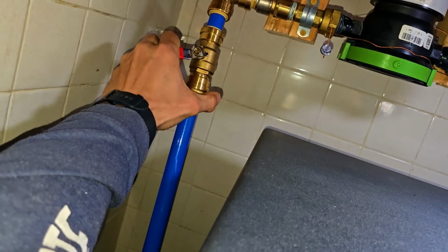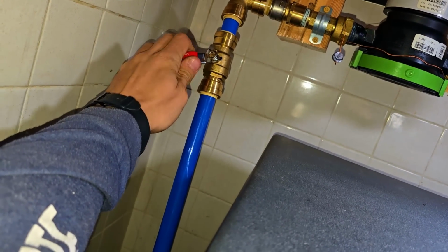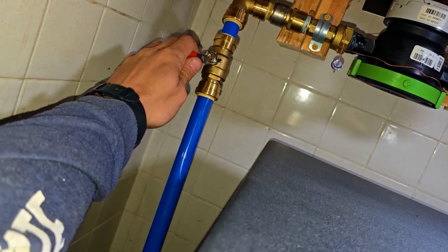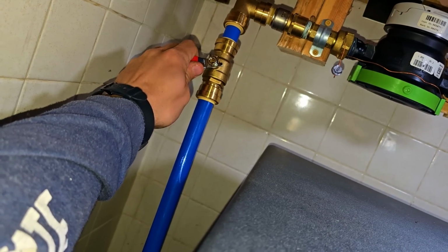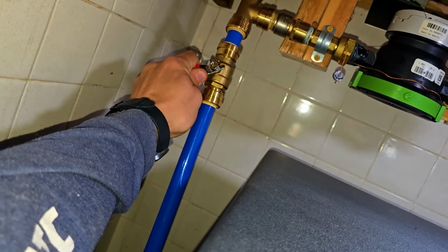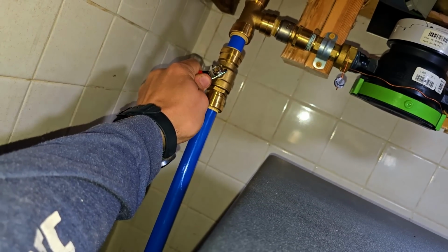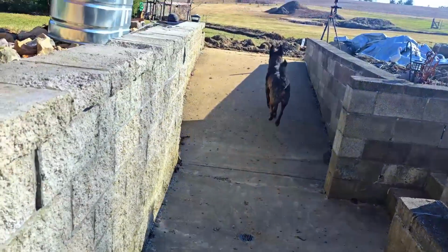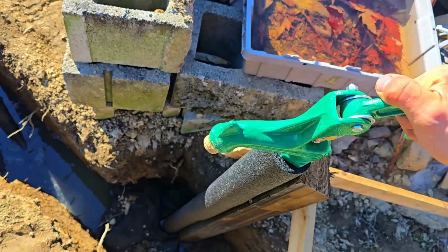Oh, that was stiff. Take it easy, take it easy. It's gonna fill up a lot of air right now. Hopefully we don't have any leaks. Let's go check. I think it's bouncing because it has to get some air out of it. Let's help it.